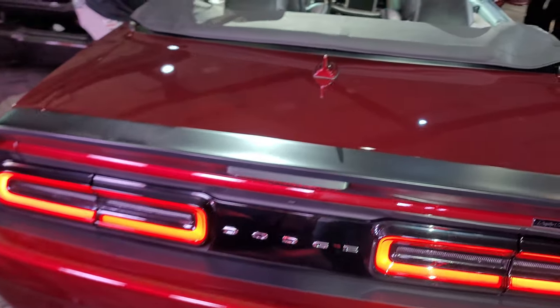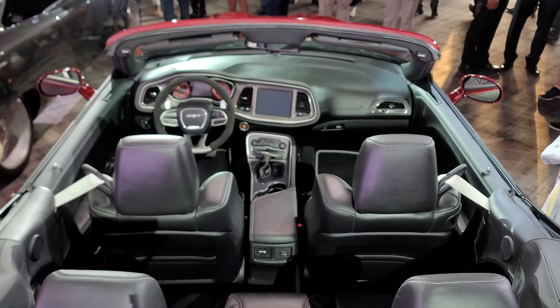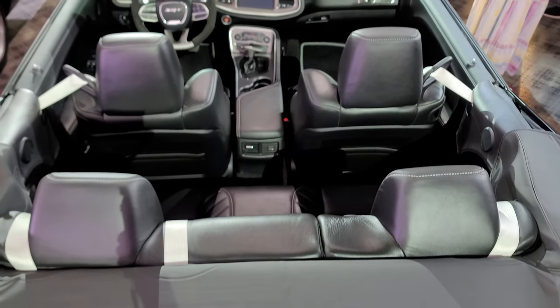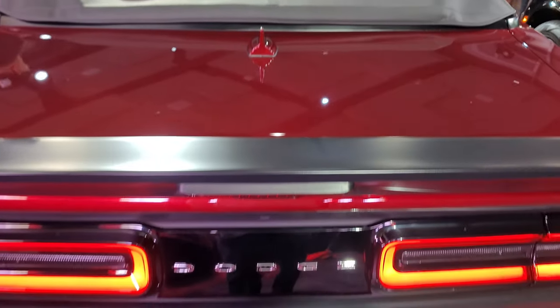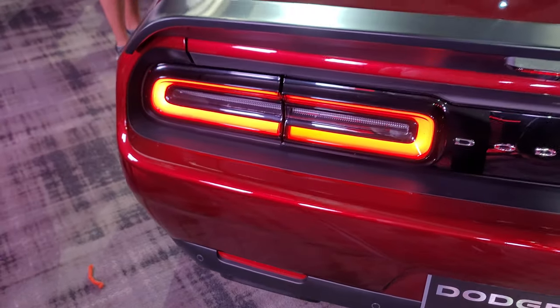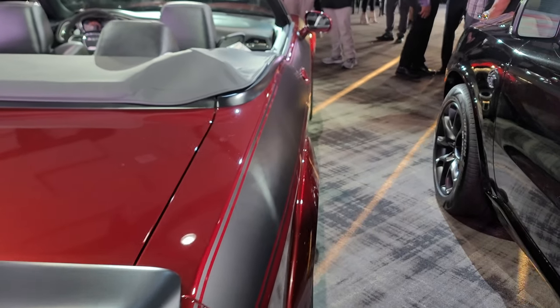Let's talk about the new, well, sort of new, convertible Dodge Challenger. Now, I'm doing a voiceover of some of this footage from Dodge Speed Week because they were kind of having a live band playing at the time. Can't have that. Originally, I was just going to do a short walk-around video, which is what you're seeing right now. But then the next day, they moved the car outside, and I saw something kind of surprising.